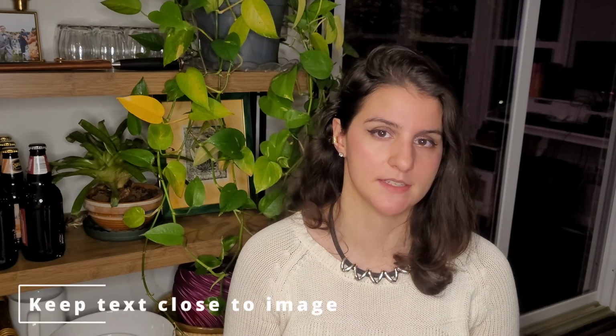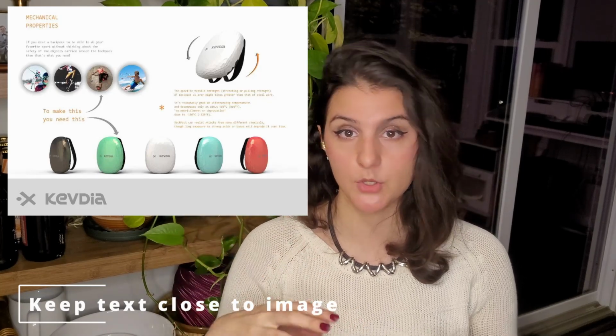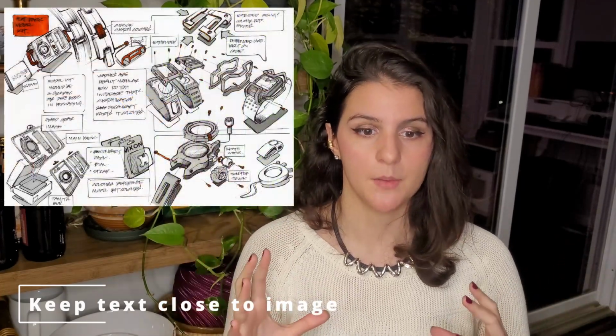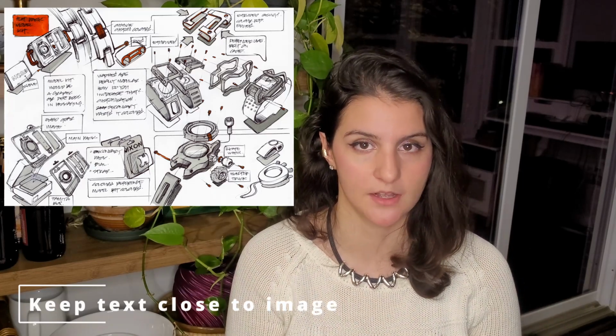Okay, now we're going to get into some more specifics. This is something I only noticed when I myself was starting to review a lot of portfolios, and that is, it's really important to keep text close to the image. So when you have descriptive text in a portfolio, and I can put up some examples, essentially you're using text to annotate something visual. Most of your portfolio is going to be visual and telling a story through graphics, but text is important to provide context to information that's not readily available from the image itself.